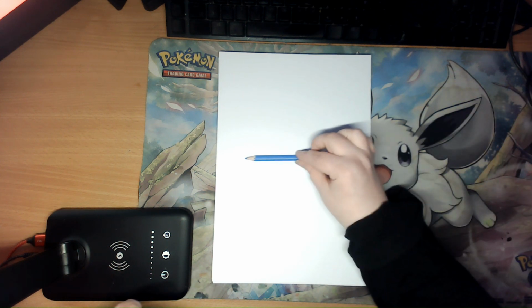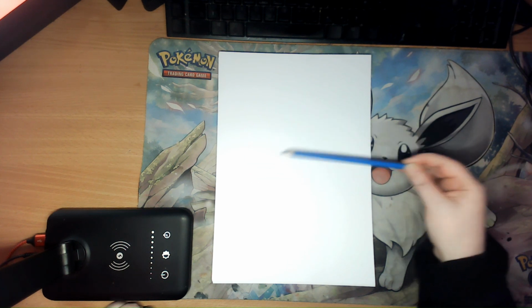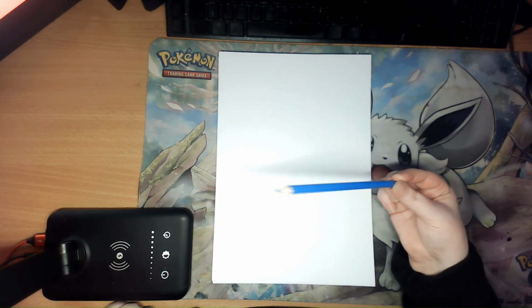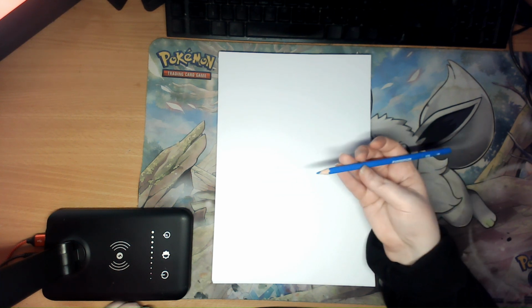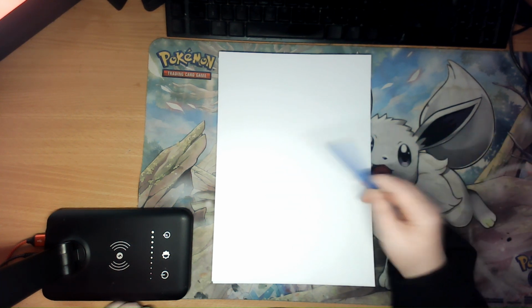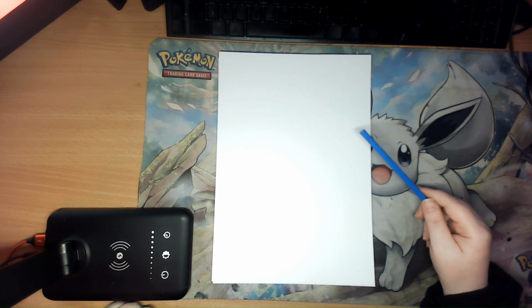So first is this pencil. You don't have to use a coloured pencil. I like to use a coloured pencil for the base sketch because I can remove the colour using Photoshop just by messing around with the hue and saturation. So a nice blue, but you can choose any colour. You can just remove the colour from Photoshop and mess around with the lighting as well.